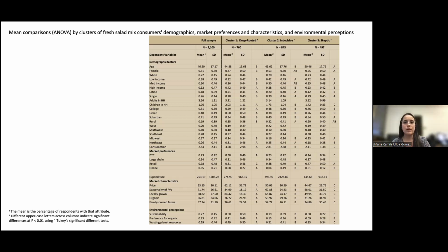Additionally, we can say that the skeptics show the lowest valuation of all the market characteristics that we evaluate, such as seasonality and organic section, compared to the deep-rooted and the indecisive. And finally, I would like to mention that the skeptics show the lowest valuation for all the environmental perceptions evaluated in this study.